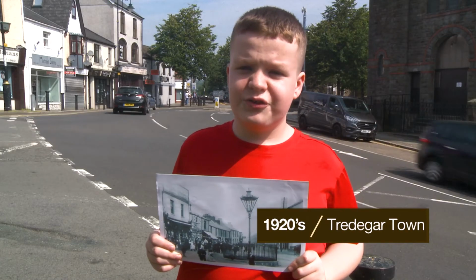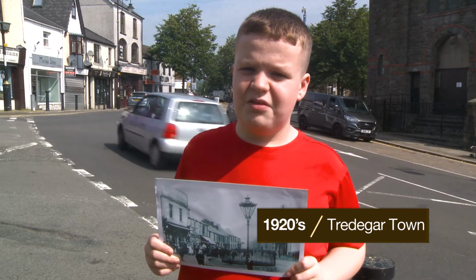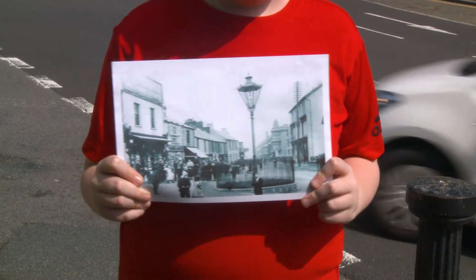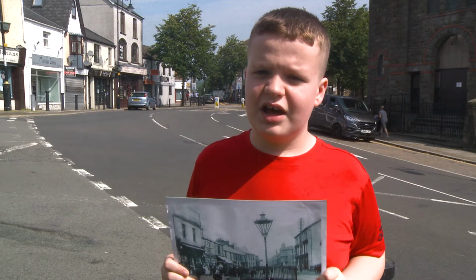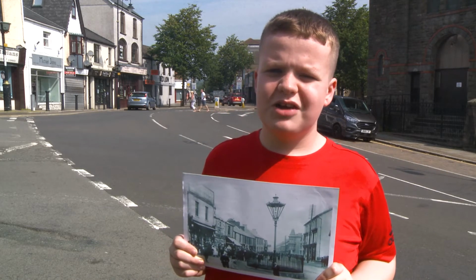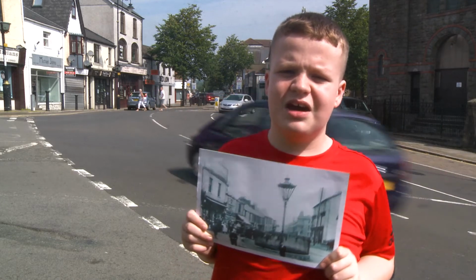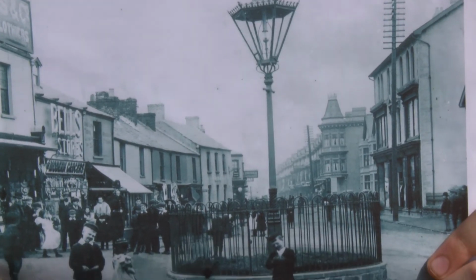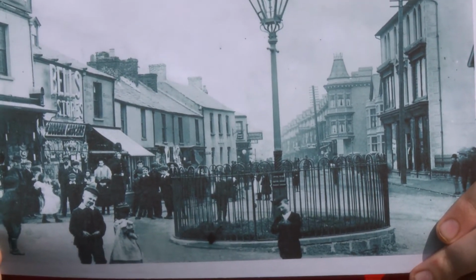This is a very old photograph taken at the top end of Tredegar Town. With so many people working in the coal mines and ironworks, big companies such as Masters & Co had Cardiff shops in Tredegar. At the time, the streets were lit with gas lamps, and this part of the town had a very big lamp, which you can see in the middle of the picture, surrounded by an iron fence.